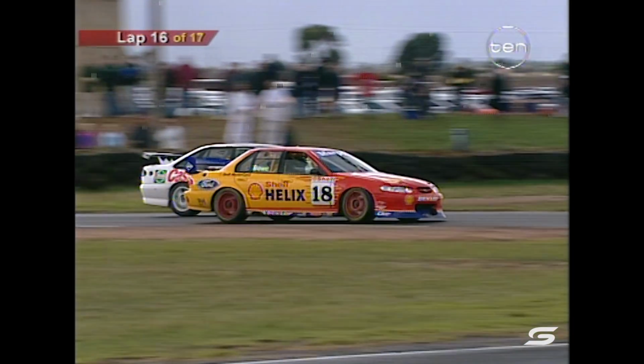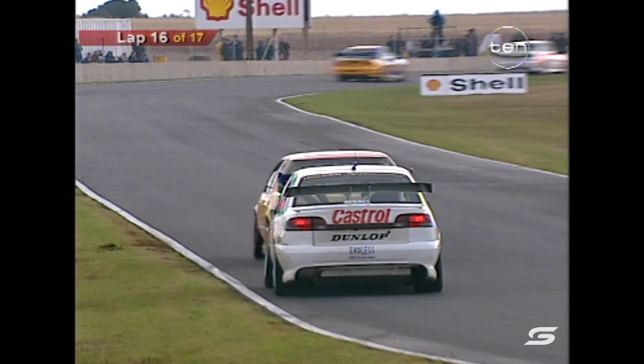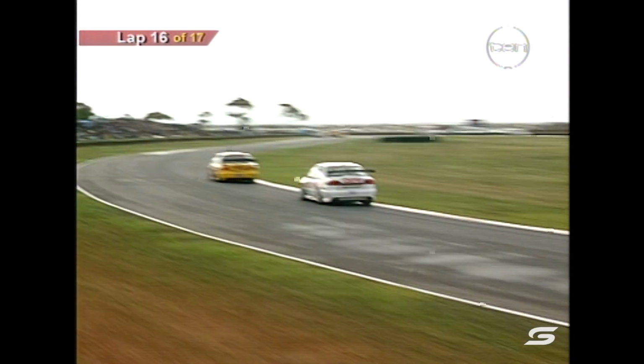Look at this. Ingall turns up the heat again on John Bowe, and time is running out. Lap 16 of 17. John is just doing what he does so well, just driving that conservative line, not dodging or weaving, but just putting the car in a position that makes Ingall have to drive further. And that's going to make it harder and harder for him to pass. He just holds this position.